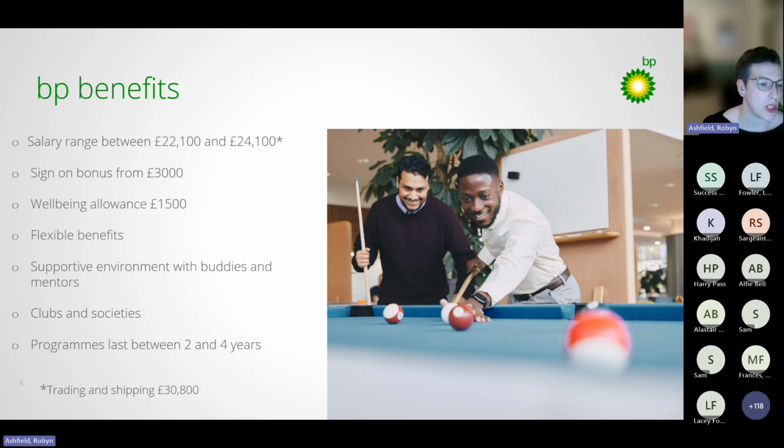Programs last between 2 and 4 years, so 2 years for a level 3 or 4 program and 4 or 5 years for a level 6 program. You can see the asterisks at the bottom, so our trading and shipping apprenticeships actually pay more than the others and start that salary at £30,800.